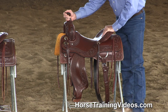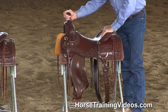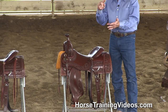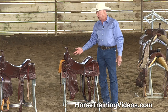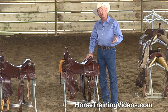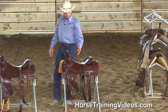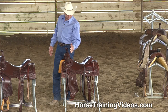Now, it also has a little bit stronger tree right through here that allows you to do some roping in it. Because in the ranch versatility class, you've got to cut cattle, you've got to do a reining pattern, you've got to rope a steer. So you've got to have a saddle that's going to allow you to do all those events. And the ranch versatility ranch cutter will allow you to do just about anything. This is just a good design for just about anything you want to do. And I tell you what, if I was going to go ranch sorting or team penning or something like that, this would probably be my saddle also. I really like it.